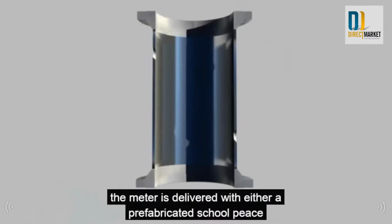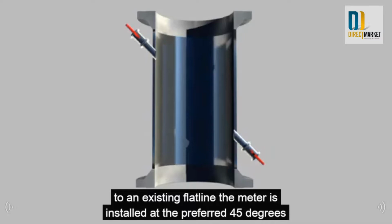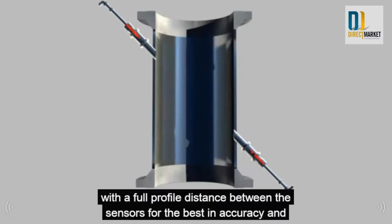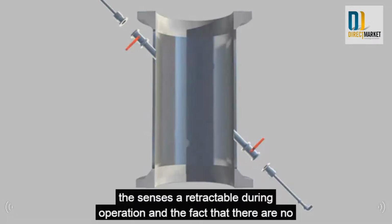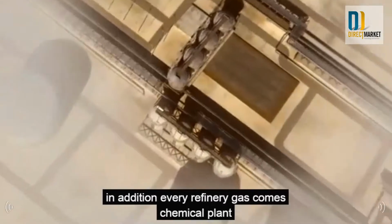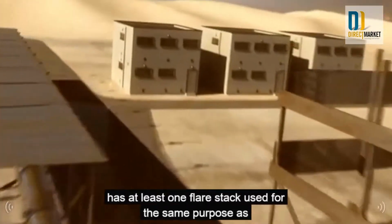The meter is delivered with either a prefabricated spool piece or with latro flanges, which can be hot or cold tapped to an existing flare line. The meter is installed at the preferred 45 degrees diagonal angle to the pipe, with a full profile distance between the sensors for the best in accuracy and resolution. The sensors are retractable during operation, and the fact that there are no moving parts ensures that they are almost maintenance-free.